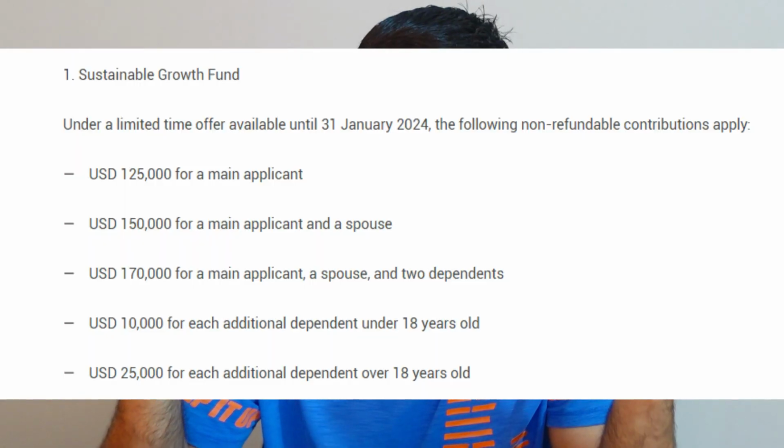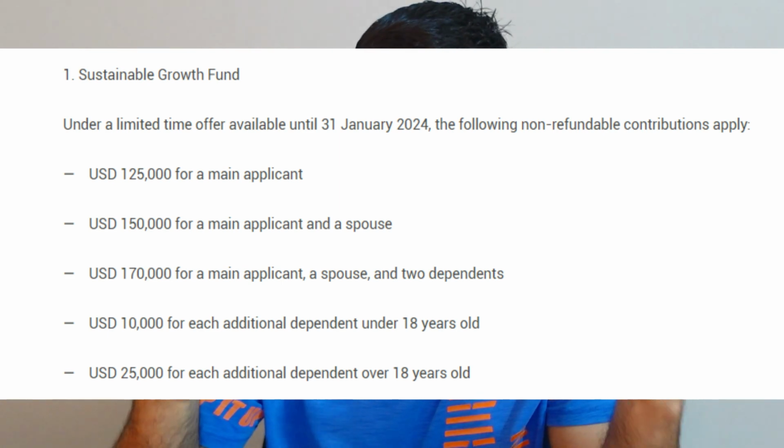St. Kitts and Nevis Citizenship CBI is not the cheapest one. The cheapest one is Dominica. I already made a video about Dominica, you can watch that. They require $100,000 from a single applicant, but St. Kitts requires 150k USD from a single applicant. But right now they have reduced it because they are giving a discount from 1st of January 2023 till 1st of January 2024. So you still have like 6 months left to get the discount.